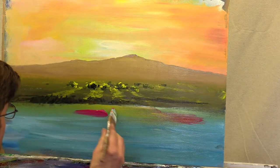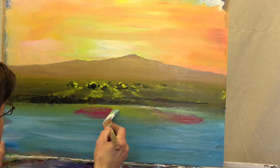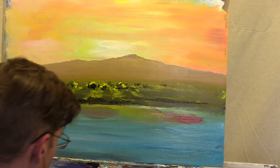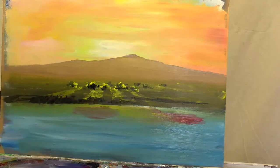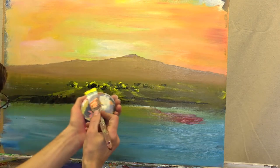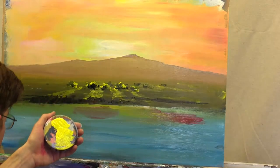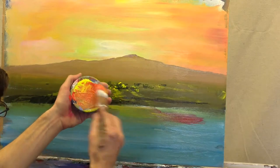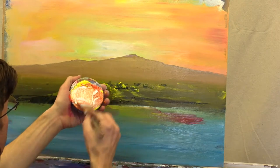So let's scrape this off. Watch, since I already have a lot of demos of me using magenta to manage this problem, let's do it another way. Let's create a light orange and watch how that is the same color theory with a different technique. So we're going to go red and yellow. Okay, we're making orange right here. And then we're going to put white. We want a light orange.